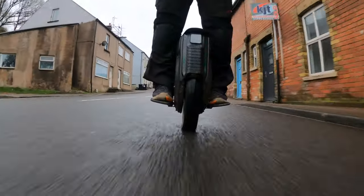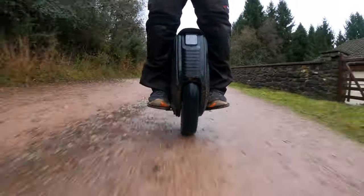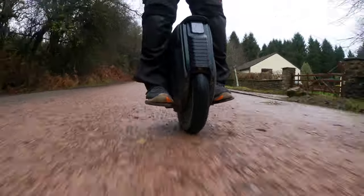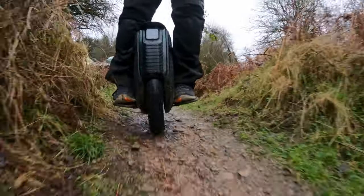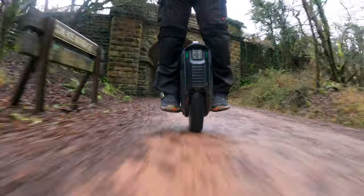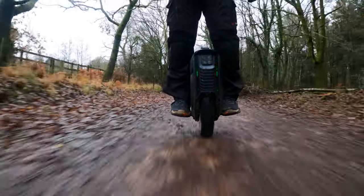I'm going to go straight in with off-road. So this wheel romps through any conditions, but I'm going to hark back about that tire. The tire needs to be a little bit more grippy if you're riding in the sort of conditions I've been riding in. Now, as I alluded to at the start, it's been a little bit damp, shall we say. So it has been the worst conditions I've ridden in for quite a long time.